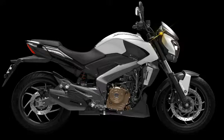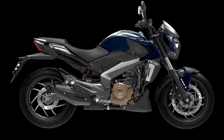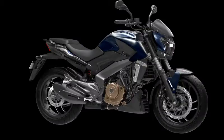Handling and ride quality. The Dominar is on a different level compared to the Thunderbird in terms of dynamics. The Dominar uses fairly modern components like the perimeter frame, stamped metal swing arm, monoshock rear suspension, fat front forks and wide tires. It is set up more for comfort than handling, giving it a fantastic ride quality compared to the back-breaking ride of the TB350.